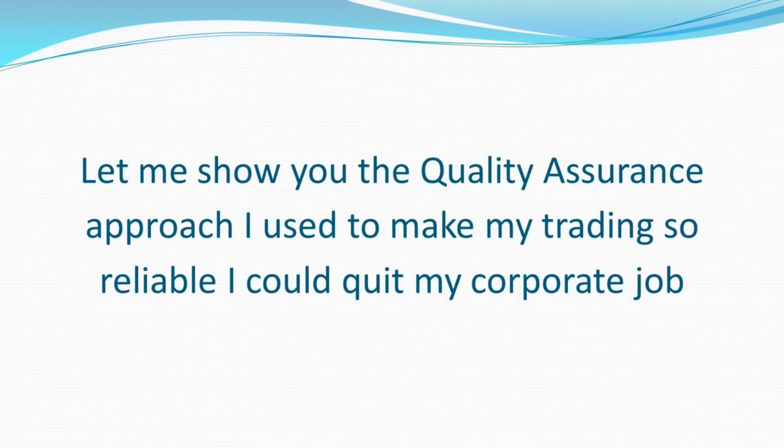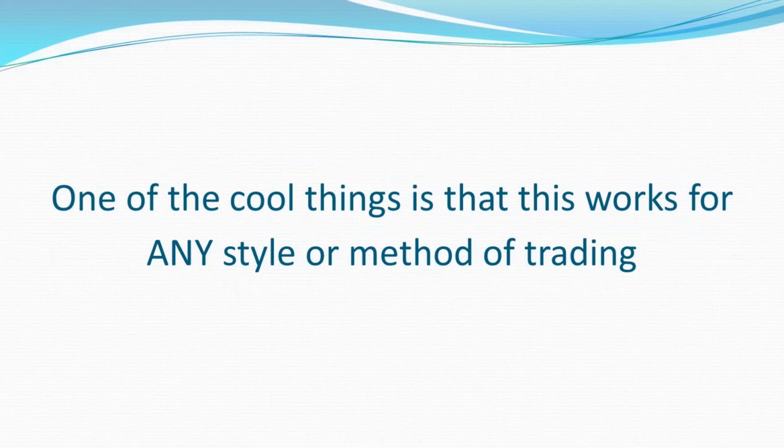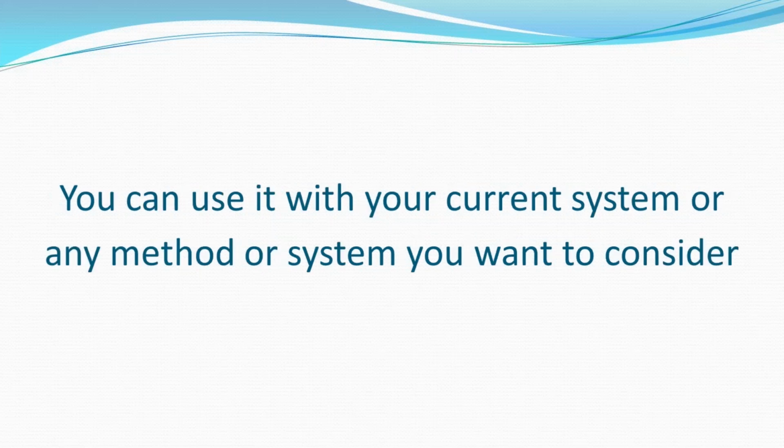Let me show you the quality assurance approach I use to make my trading so reliable that I could quit my corporate job. This is also the exact same thing that I teach my clients so that they can grow their accounts. One of the cool things is that this works for any style or method of trading, because it's not method specific. You can use this with your current system or any method or system that you want to consider using.